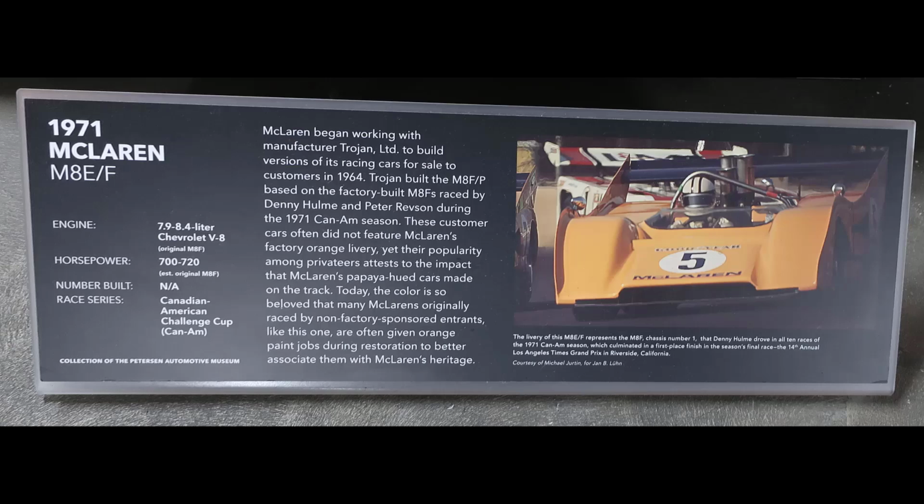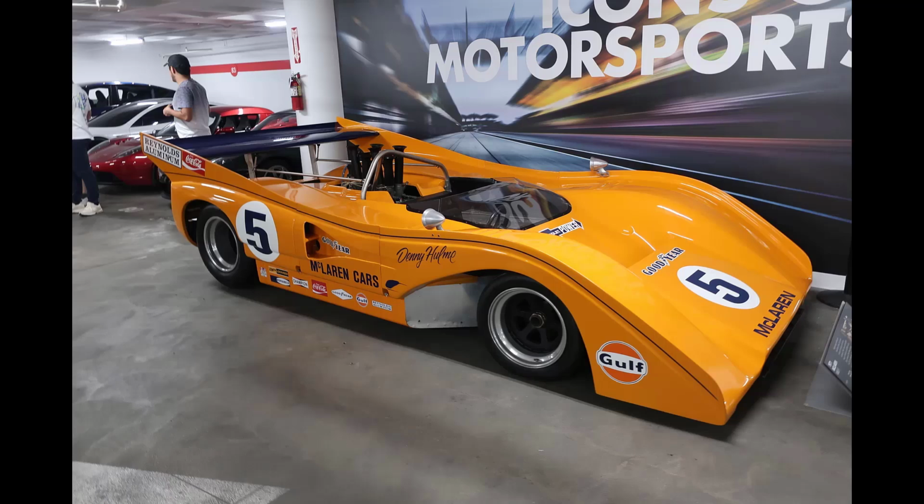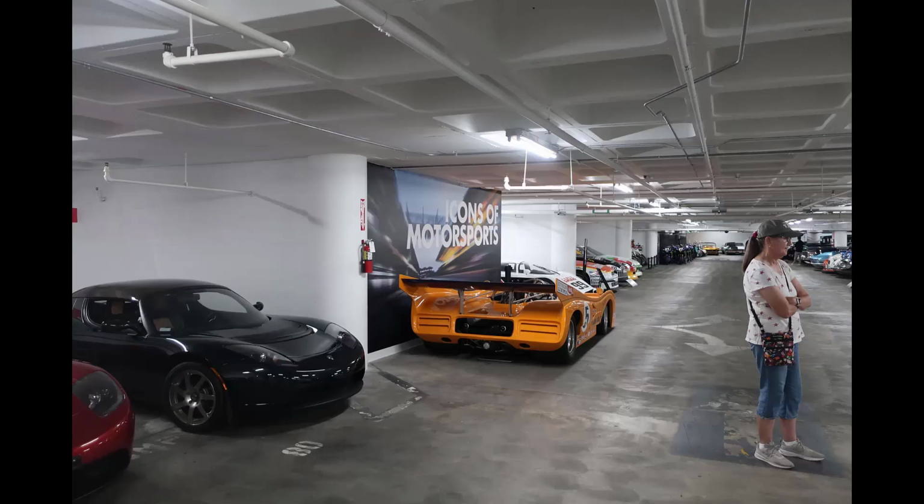On this McLaren, I did some research, and I think this is a 1971 McLaren M8E-F. On the side of it, it says Denny Hulme, and that was one of the things I used for research.